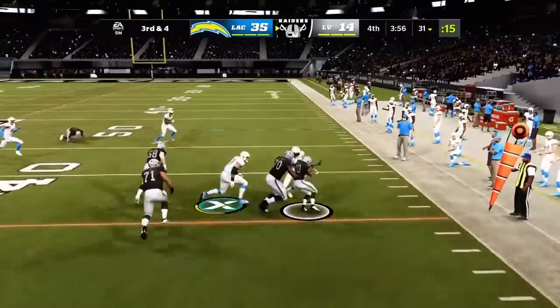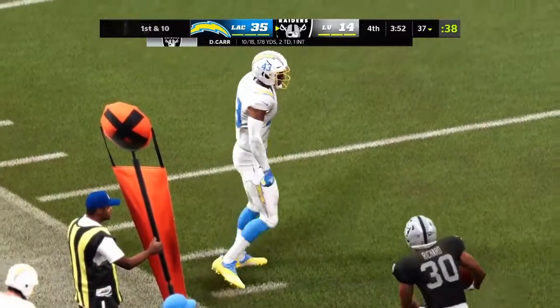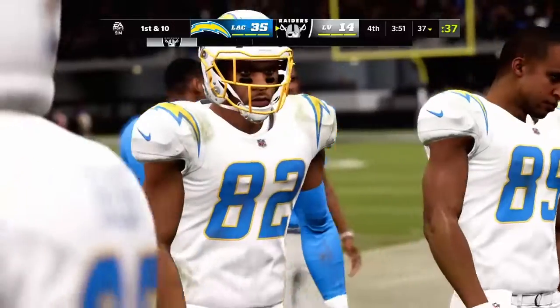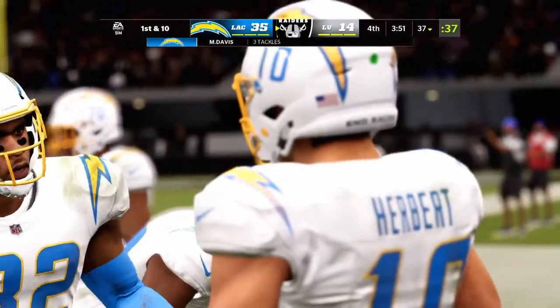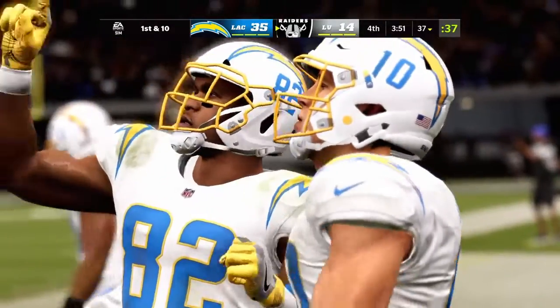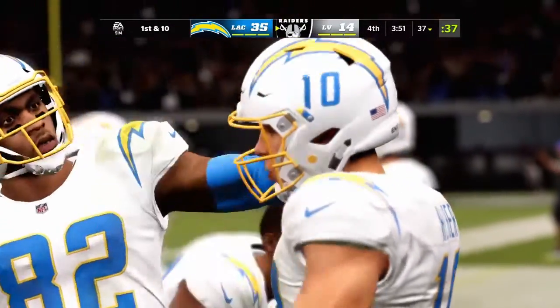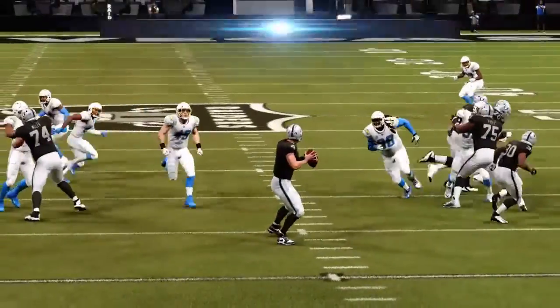It's a screen to Richard. And he will have a first down as they get him to the ground at the 37. One of my old teammates called me the other day when he was watching the game. He's like, man, trying to watch an NFL game and trying to account for their passing game, that's difficult. And just when you think you get everything covered, here comes a back out of the backfield. And in this case, he picks up a first down.